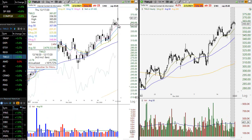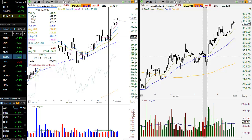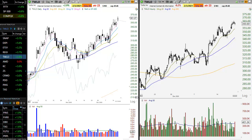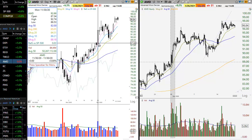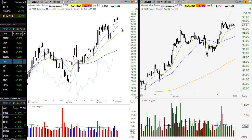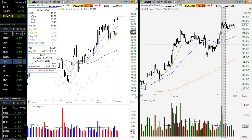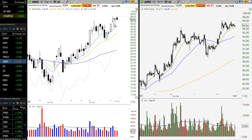Twilio just starting to move out after a 2-day pause on light volume. Looking very good. We're up about 15% from our entry point, which was around the 313 area. Then we have AMD, which we're long from 87.88. That's an average price, so around here. And it's up about 10%, and it's formed this bull flag-like pattern. Here's the shakeout, and then a quick bounce back above the 5 and 10-day EMAs.